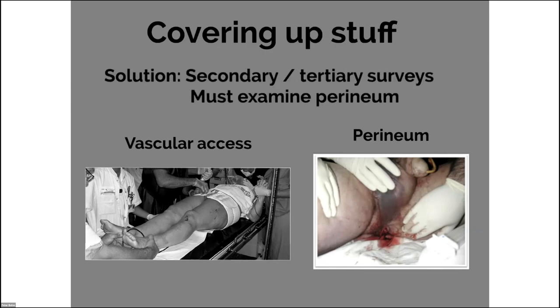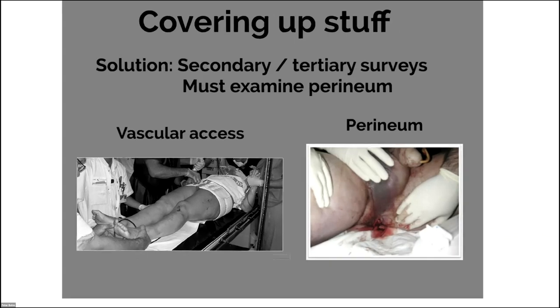So when you're doing your secondary or tertiary survey, you must examine the perineum. And if you're the person taking a binder off, or a patient's binder gets taken off while you're there, you've got to go back into secondary survey mode and think, right, have they got a perineal injury? And you've got to have a look. Lift up that ball bag and have a look.